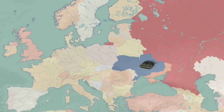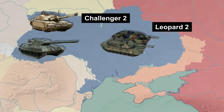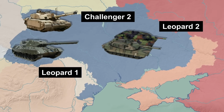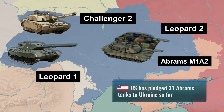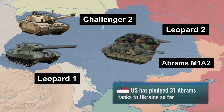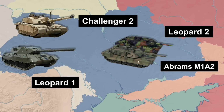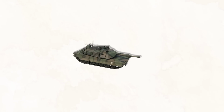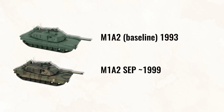Back to our video. The M1 Abrams has its advantages and disadvantages compared to other tank types pledged to Ukraine. Many of those are of a technical nature. While it's not entirely clear which Abrams variant is going to Ukraine, certain media outlets like The Hill and Politico seem to indicate it's a fairly modern M1A2 subvariant. Yes, there are subvariants to the A2 as well, like the SEP V1 and V2 being prime candidates for Ukraine.